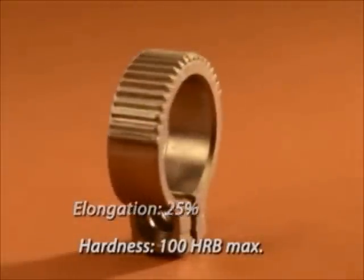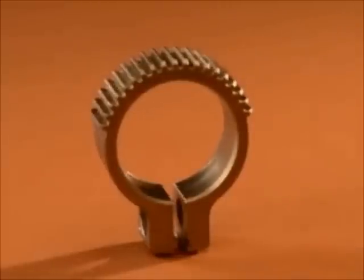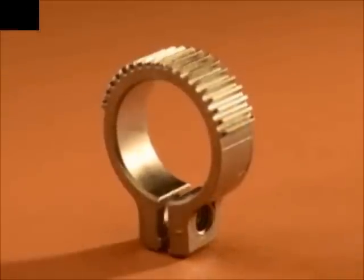Molded to net shape, the part requires no secondary operations. The fabricator delivers nearly 3 million pieces annually to the customer.